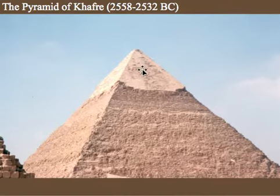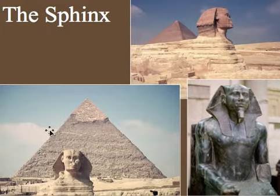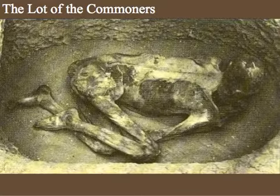Okay, and here's the pyramid of Khafre, and you can see what it would have looked like on all sides. Those smooth stones at the top. Khafre is the pharaoh of the Sphinx. The Sphinx is a representation of Khafre. That was part of the temple that stood in front of his pyramid. Right? And you could kind of see what the interior burial chamber would have looked like.